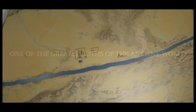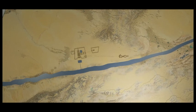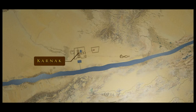Luxor is the modern name for ancient Thebes, the religious and secular capital of Egypt during the New Kingdom, and one of the greatest cities of the ancient world. Here on the east bank of Thebes are located two of the most important temples of Egypt, Karnak and Luxor.